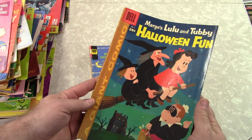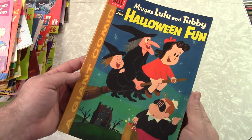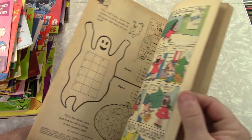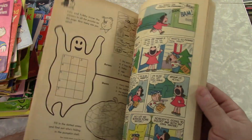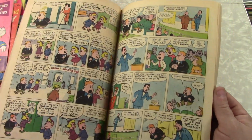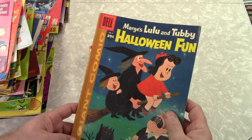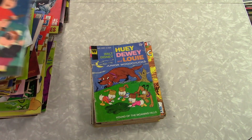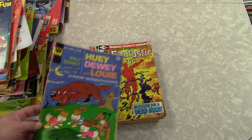Another giant size, not super high grade. But this had that, I don't know, I call them semi-cardboard. They were a little thicker, and it does have some tanning inside there. But overall, the paper quality is pretty good, and nice clean Halloween cover. I see other giant sizes, but that's not one I see a lot. That should do really well.